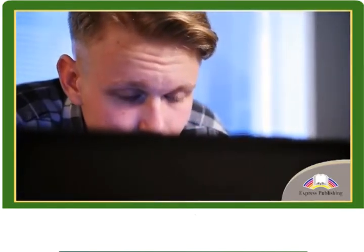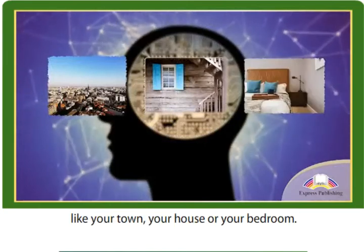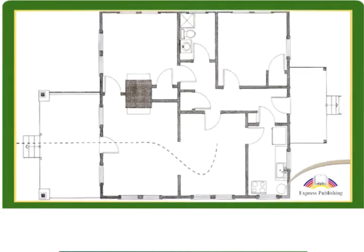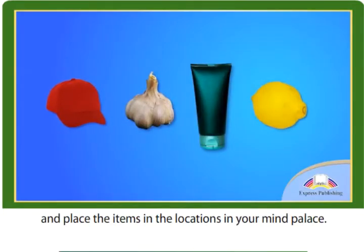Here's how to do it. Think of a place you know well, like your town, your house, or your bedroom. Start off small and choose 10 locations in this place. Then think of 10 items on a shopping list and place the items in the locations in your mind palace.